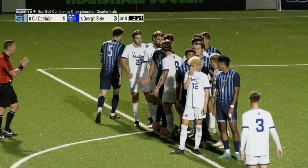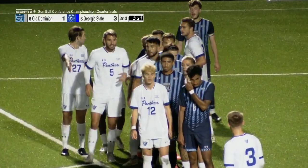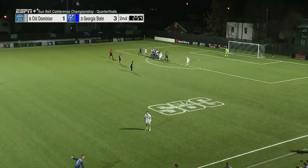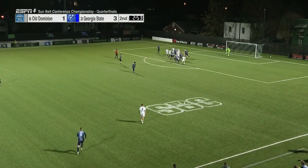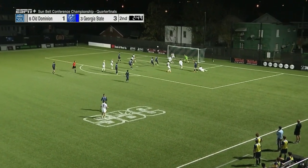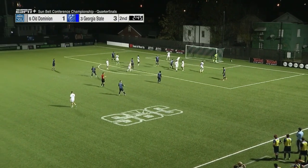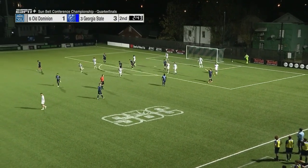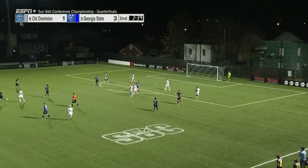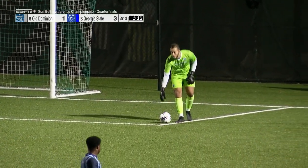Eric Tattersall will sort through some extracurriculars as we get set for an Old Dominion free kick. A lot of moving and shaking and muscling around down there. Ball pops out. Shot blocked away. Strong clearance by Georgia State, and that ball goes sailing wide of goal on the shot attempt. Just summing up the night for Old Dominion.